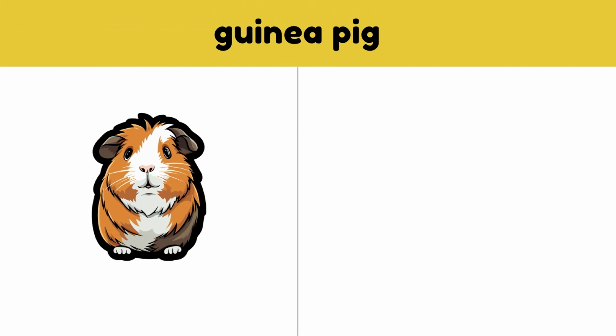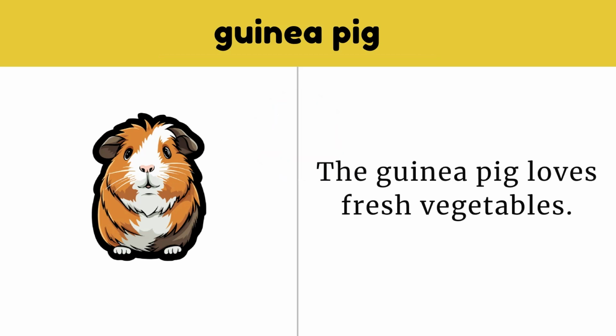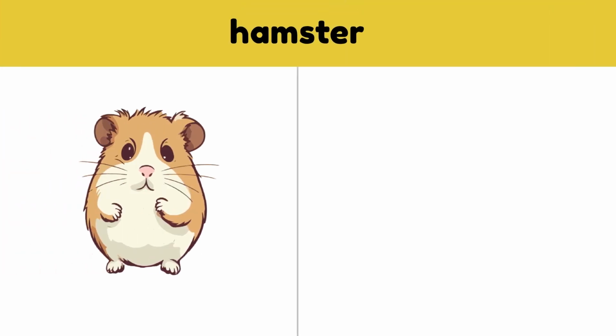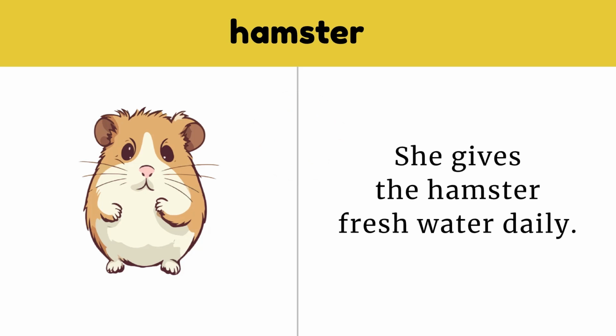Guinea pig. The guinea pig loves fresh vegetables. Hamster. She gives the hamster fresh water daily.